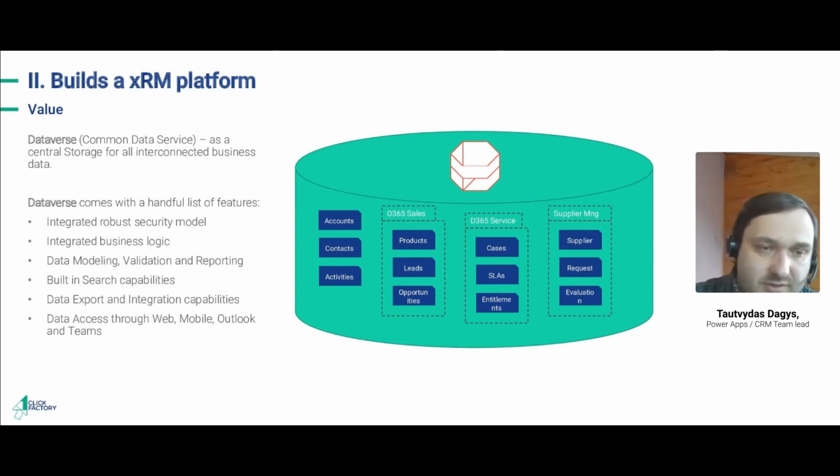About Dataverse, I already mentioned a bit. It's not just a database, it has much more. It has security, logic, modeling, search. It has brilliant search, integrations, and out-of-the-box integration to SharePoint. You can easily add attachments to any record, to the customer, and it just lands in SharePoint and so on. It gets the mobile and web apps in it. You can utilize them in Teams as well.